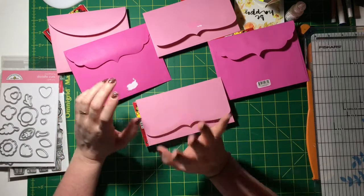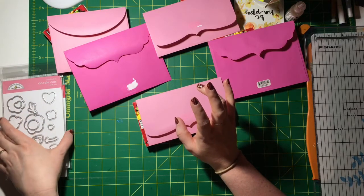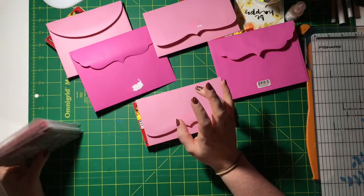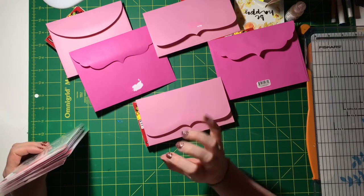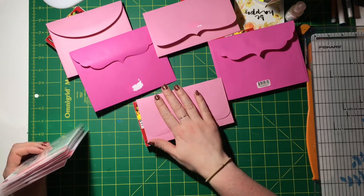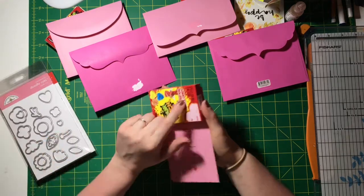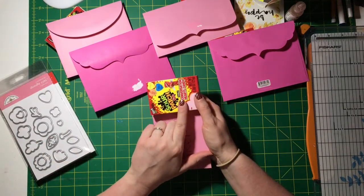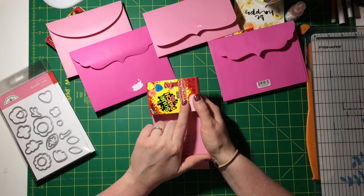After I saw the new Doodlebugs collection come out, I decided how fun it would be to craft his Valentine's Day cards, and he was all about it. He didn't care what color. He mostly cares about the candy. That'll change, I'm sure, as he gets a little older.